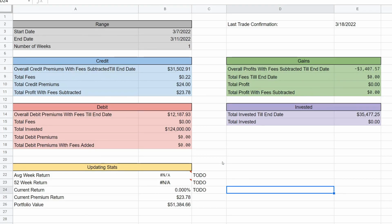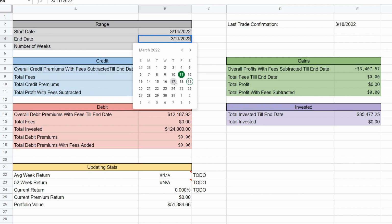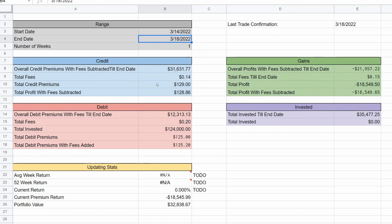Alright guys, so we're here at the Google Sheets. As you'll see, we're gonna go ahead and do the start date so you guys can see how much we actually went ahead and took the loss on this. So on the 14th we went all the way to the 18th, and you'll see that we actually took a loss finally, and it was about $18,545.99. And for the credits, we made about $128.86, and we bought back this week $125.20. So gains, you'll see this is what we actually took.